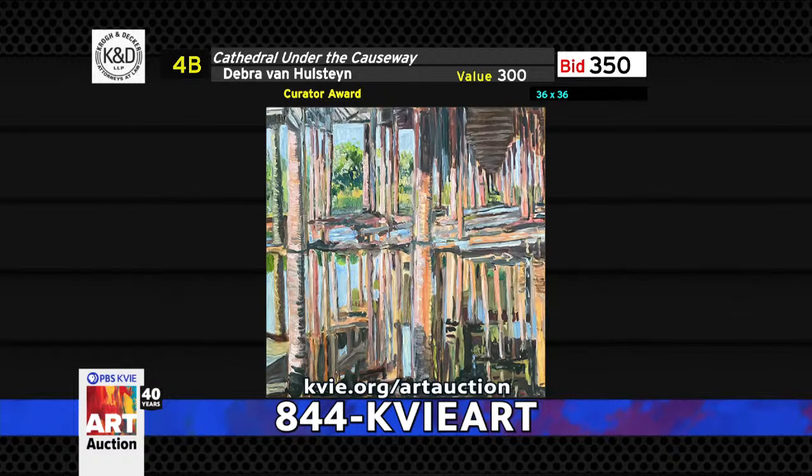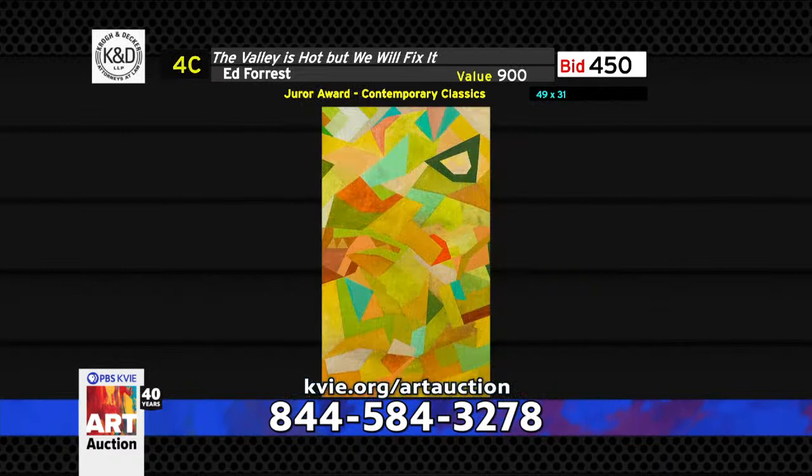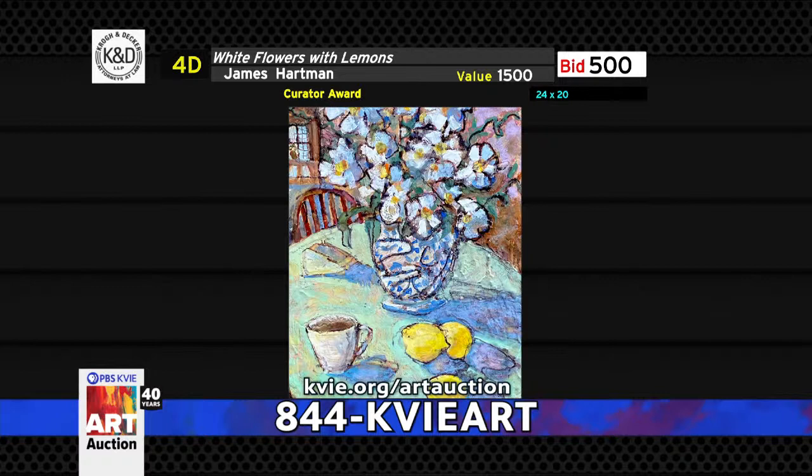Item 4C is The Valley is Hot, But We Will Fix It by Ed Forrest. It's oil on canvas measuring 49 by 31. So it's a substantial piece framed by Blue Bus Framing at the Hanley Gallery. Retail value is $900, and it won a juror award for contemporary classics. Item 4D is White Flowers with Lemons by James Hartman. It's encaustic, and you're gonna, of course, learn more about that if you don't know what that already is.